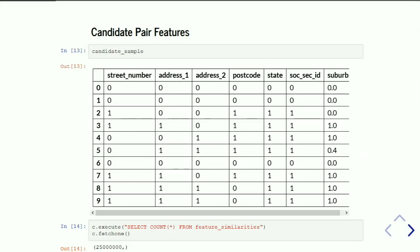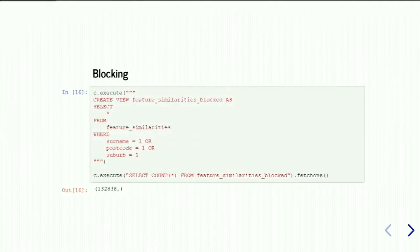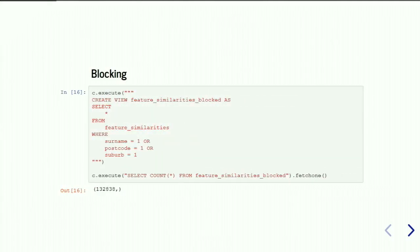So we'll make our job a little bit easier by using a concept of blocking or indexing. And that's a really important practical aspect of record linkage, which simply limits what we consider at all based on some other rules. Now here we'll take our candidate pairs from all records where the surname, the postcode, or the suburb have to match already. And this takes the number of candidate pairs down from 25 million to 130,000, considerably easier for us to work with.